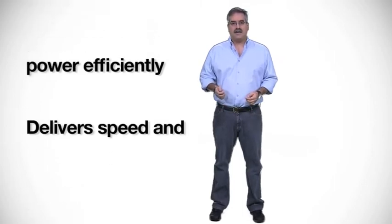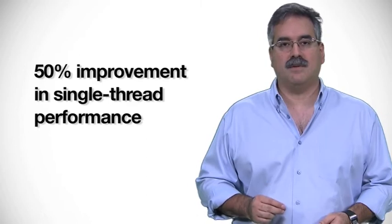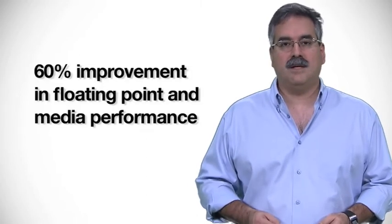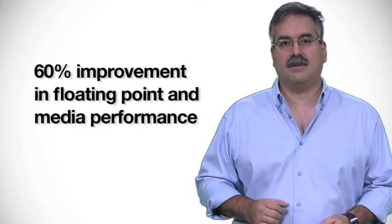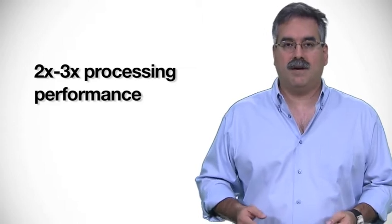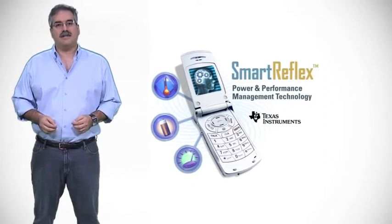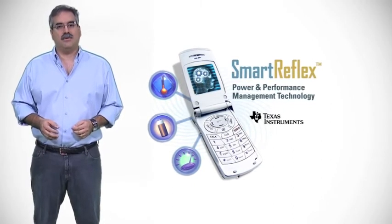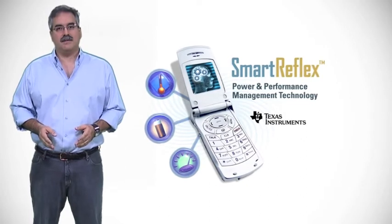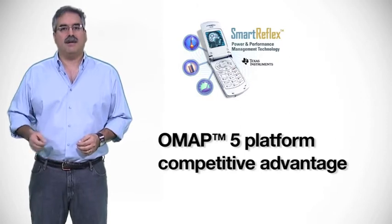ARM's Cortex-A series processors are known for delivering speed and power efficiently to maximize battery life. The Cortex-A15 delivers a 50% improvement in single-thread performance and a 60% improvement in floating point and media performance at the same clock frequency, which translates to a 2 to 3 times processing performance improvement compared to today's devices. TI's new 28nm Smart Reflex 3 technology enables a unique Cortex-A15 core implementation optimized for mobile devices that lowers power consumption substantially and gives the OMAP 5 platform an even bigger competitive advantage.